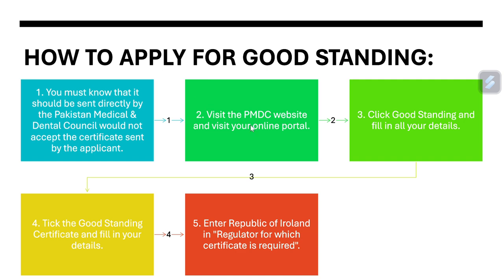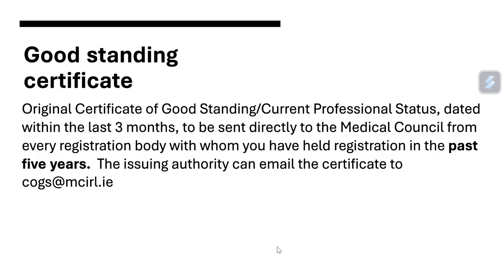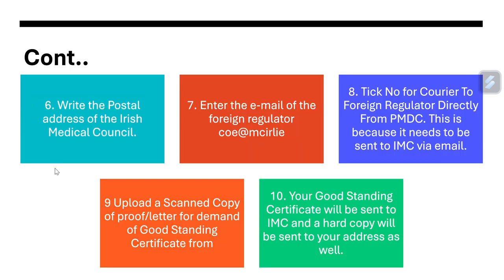So visit the PMDC website and visit your online portal. Click good standing certificate and fill in all your details. Enter Republic of Ireland in regulator for which certificate is required, and as I have mentioned, write this email address in the column. Write the postal address of Irish Medical Council. Make sure that you take the postal address from Google, which should be accurate and correct.